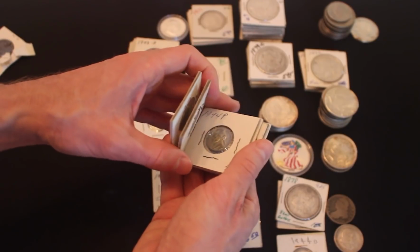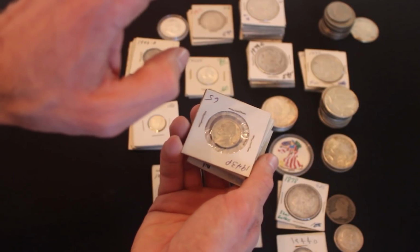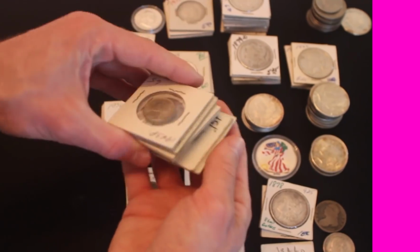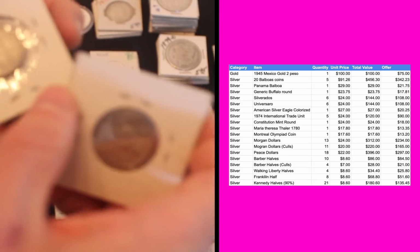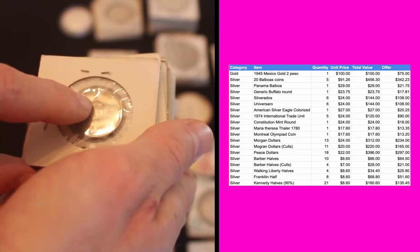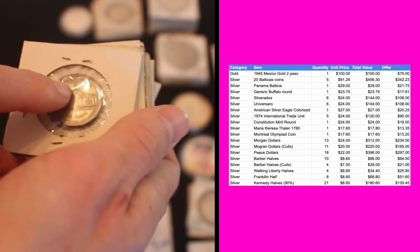But in the current situation, I only pay 50% of the market value for war nickels and 40% for Kennedy halves. So these would go on the spreadsheet and I'd count them up. I always make sure that they are indeed war nickels, right? And the best way to do that, of course, is to make sure that the mint mark is above Monticello, or Monticello, depending on how you pronounce it.